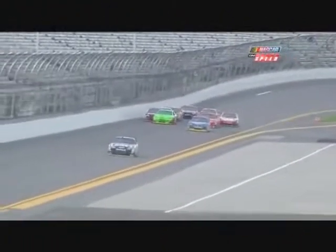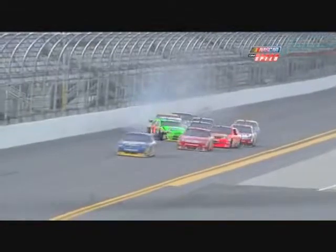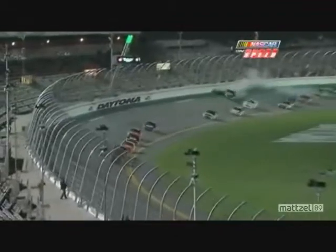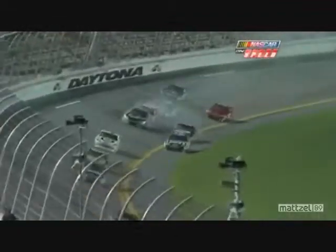Outside line. Everybody's coming. And, wow. Boy, McMurray, Mark, the 11. I believe the 83 may have gotten through there. Yeah, he got hooked by Montoya. Yeah, Montoya just got into the back of him.